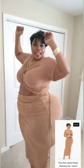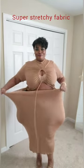Oh yes! This is the Leanne matching set, size 4XL. Oh yes! It's stretchy. Like, look at that! Wow, that's all I can say. It's giving a little bit of a glitter, the material is like a little bit glittering. Now look at the top, let me show you quickly.